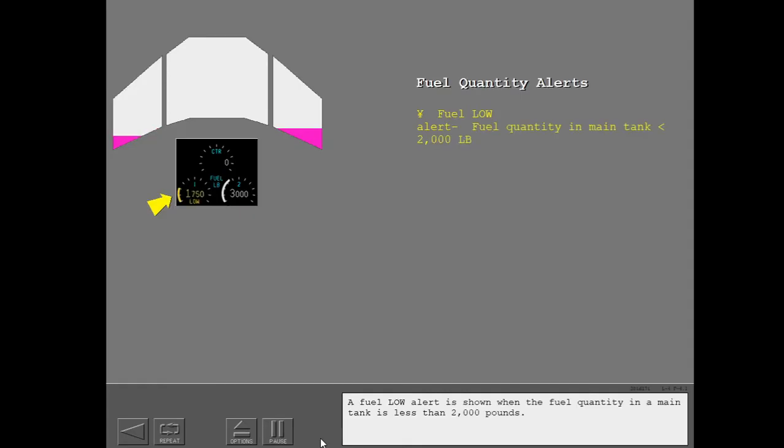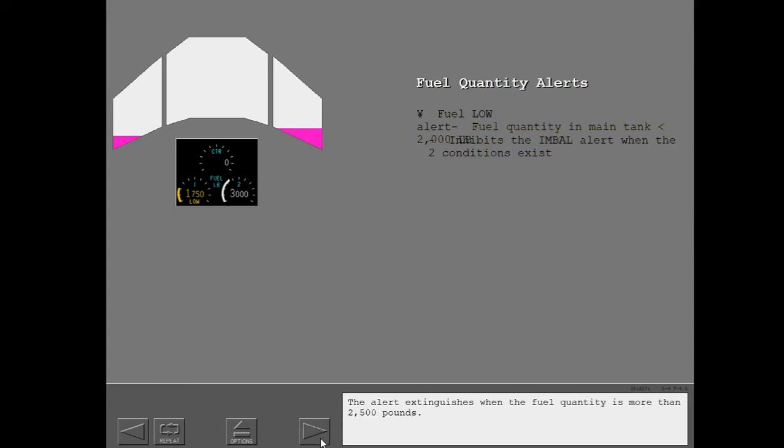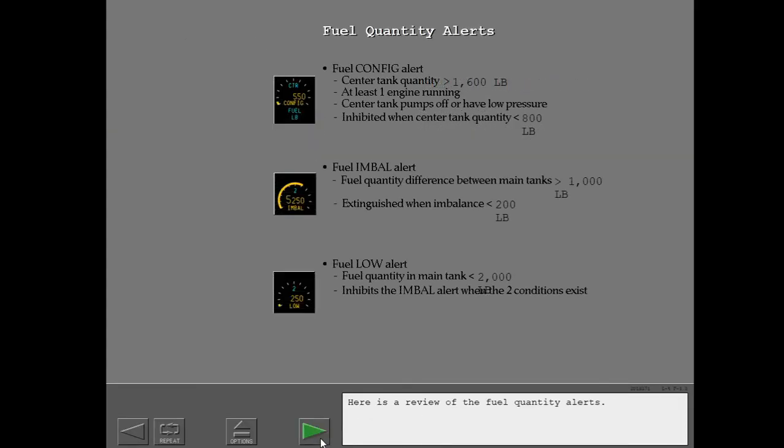A fuel low alert is shown when the fuel quantity in a main tank is less than 2,000 pounds. The fuel low alert inhibits the fuel imbalance alert when the two conditions exist. The alert extinguishes when the fuel quantity is more than 2,500 pounds. Here is a review of the fuel quantity alerts.